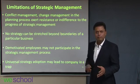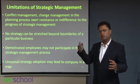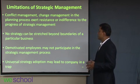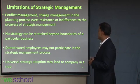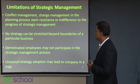Then you have conflict management between different stakeholders within the organization, whether it is business unit or corporate level or a functional unit. Then change management in the planning process may exert resistance or indifference to the progress of strategic management. No strategy can be stretched beyond the boundaries of a particular business. So this is another limitation that you can say.